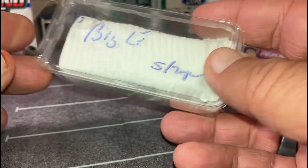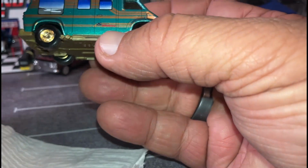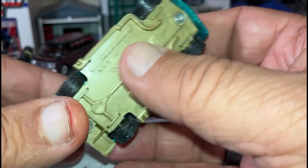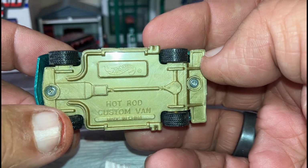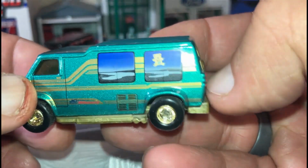Uh-oh, we've got us another one of these mystery cars. Let's see if we can find out what it is. I can't even get the thing. There we go. What have we got here? It feels like it could be another van. And it is another van. That's pretty wild looking. J.C. Whitney, so this will be Hot Wheels Hot Rod custom van. Got that Dodge look.